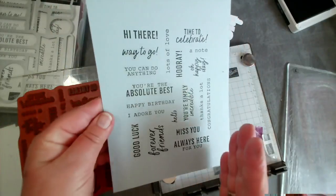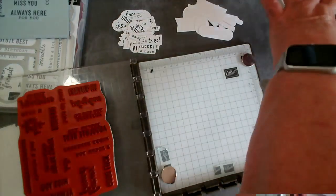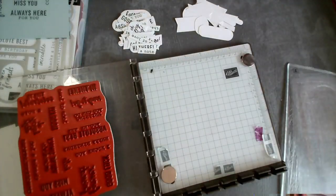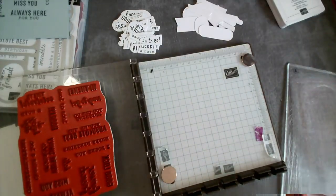Okay, I'm going to trim this down. And then what I'm going to do is clean this off, and I'm going to stamp onto a piece of secrecy and heat emboss it in white. Let me put that ink pad closed. I just need to grab a cloth to clean it.